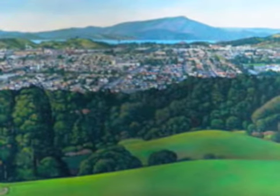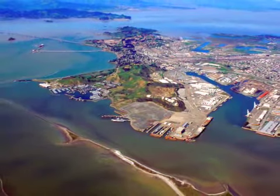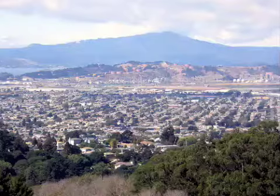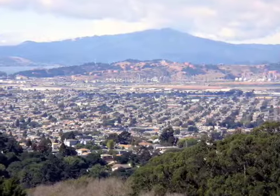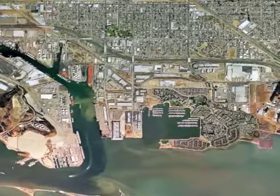Richmond, California is a city of 102,000 people located across the bay from San Francisco. With its 32 miles of bayfront property, Richmond in the early 20th century became an attractive location for industry such as manufacturing and oil refining.